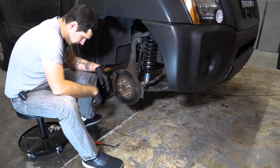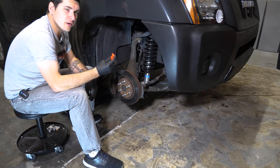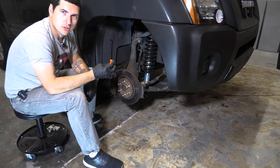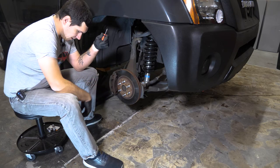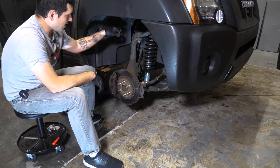I don't know. Half of my body panel clips are missing on this, but I have this little clip remover. If you don't have that, a flathead screwdriver will usually work just fine. And I have my little Phillips head screwdriver. So just remove all of that and pull this away so we can have access to the rear of the engine.